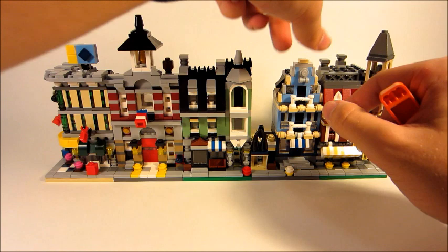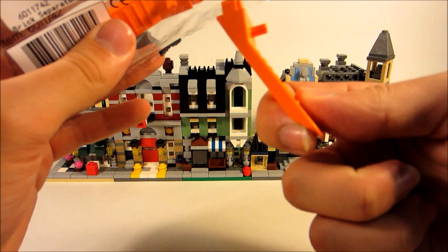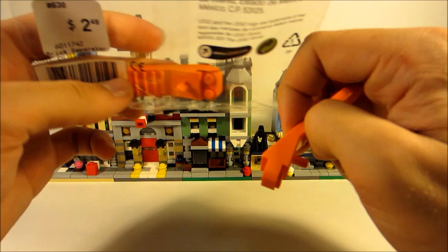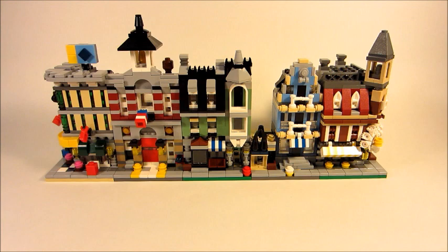So that's the brick separator. I did buy another one, but that was before I ended up getting this one. I wanted the new one, and two are always better than one, because if you've got two plates that are stuck together, you can remove them by using two brick separators, and it works great. So now I've got two. I'm happy about that. And now we're going to swap out the battery so that you guys don't die.